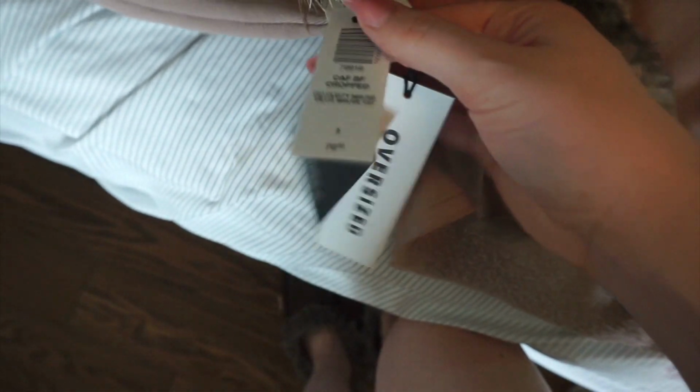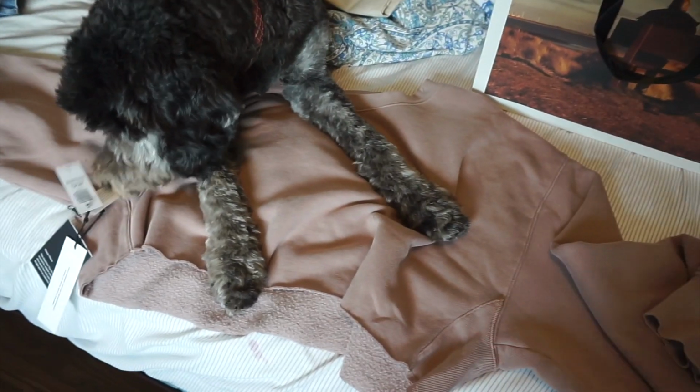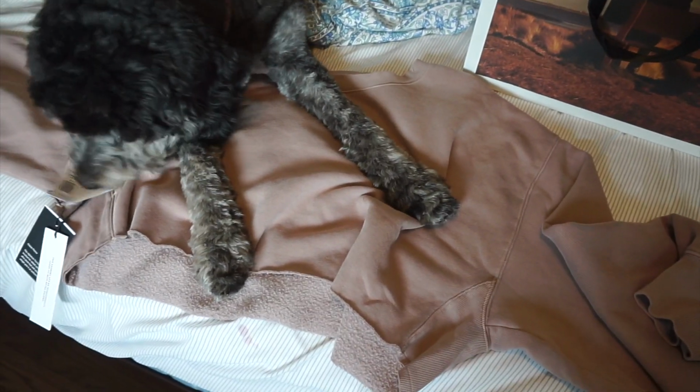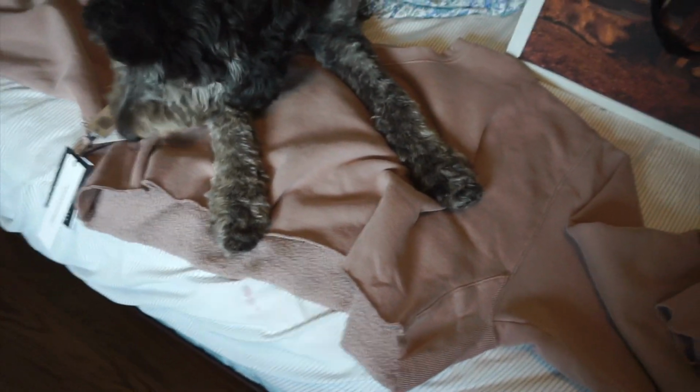This is a size 3. The sizes are weird, they're like 1, 2, 3, whatever. This was $70. So if there's one thing I'm going to keep, it'll probably be this one, just because I'll get the most wear out of that. It's just so cute. I love the detailing on it, like even here. Really well made, and I'll wear this a lot.